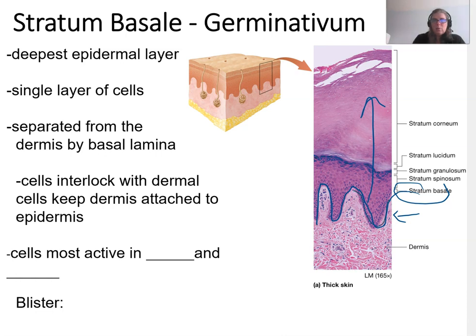They actually interlock with the dermis pretty tightly to hold on to the epidermis. So these guys are the most active in mitosis because you have all of these cells migrating and sloughing off, so you have to replace them, and also in the production of vitamin D3.